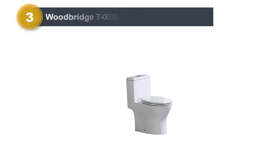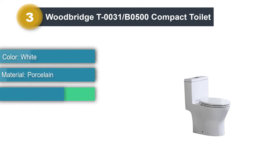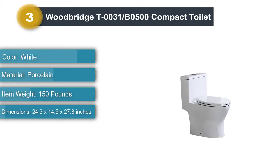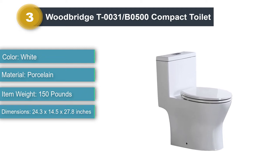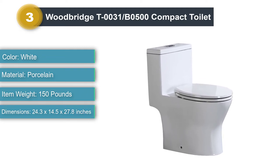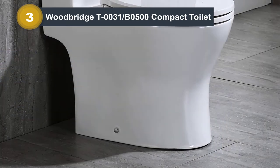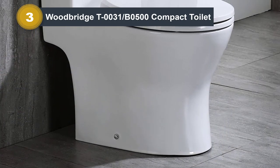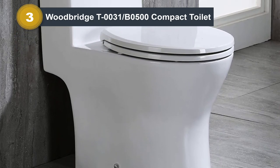Number 3. Woodbridge T0031/B0500 Compact Toilet. If you hate the task of reaching into grooves to clean, consider the T0031/B0500 from Woodbridge. You'll be hard-pressed to find a compact toilet with flatter, smoother surfaces. There's a dual flush, operated by twin buttons on top of the tank.